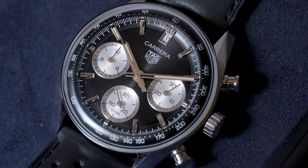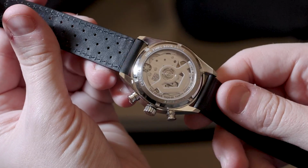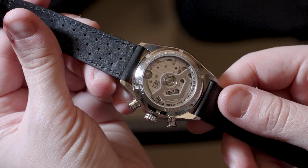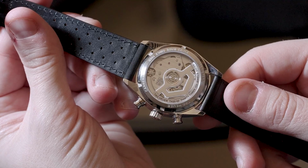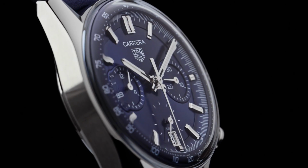Inside of these is the TH20-00. So this is the newest evolution of the Heuer O2 automatic caliber, which hasn't had that much of a change, but they did upgrade it to have a now bidirectional winding rotor. These are also column wheel movements. They're like 33 jewels, 28,800 beats per hour, and an 80-hour power reserve. So they're actually a pretty impressive automatic chronograph movement.